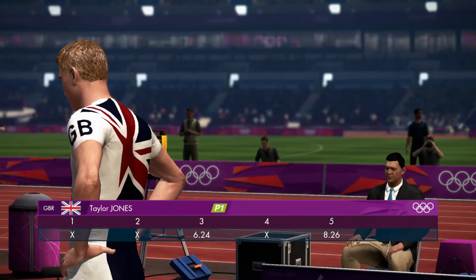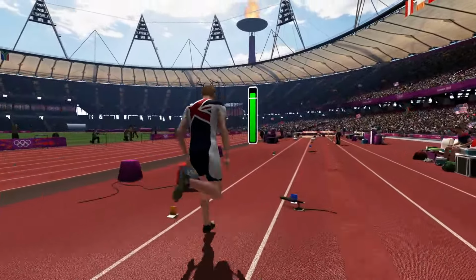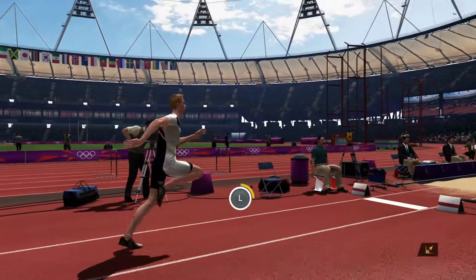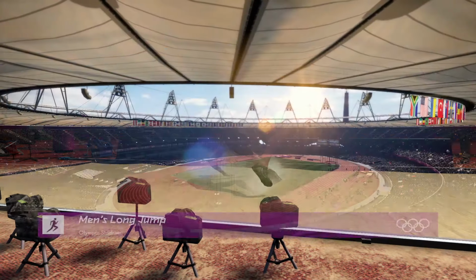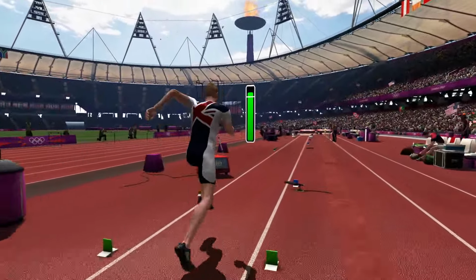Well, that one's a good jump as he lands well in the pit. White flag as well. Showing nice rhythm on the runway here. Plenty of crowd support here. They're all ready to get this event underway.